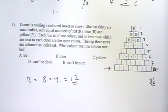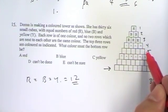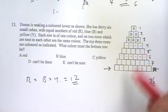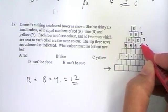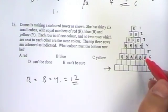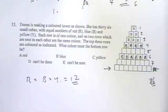It would fit. If this wasn't a blue row, I'd have to have 5 there, and that would make a total of those 5 and those 2, which makes 7, and another row of 5, so that wouldn't be possible to have 2 rows of 5. So in fact I know that that must be the only possibility, that they are blues in those 2 rows. It doesn't help me though. It says what colour must the bottom row be. I know it's not blue, I suppose. That helps me.